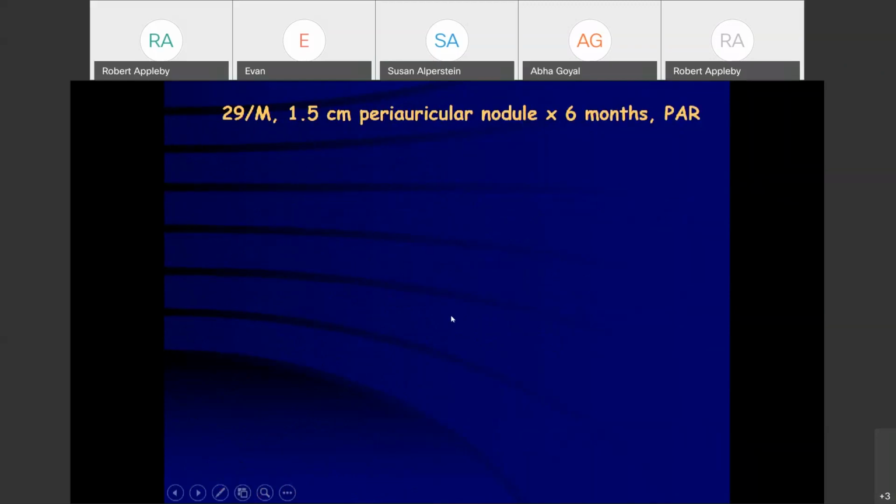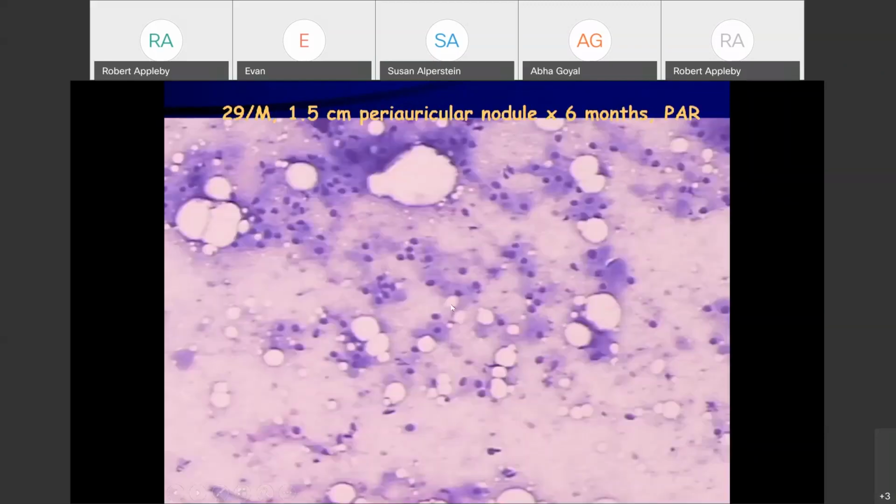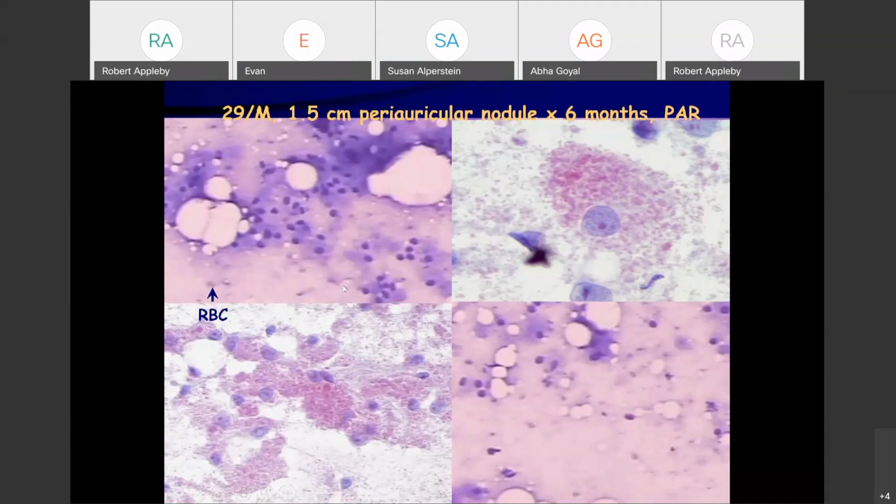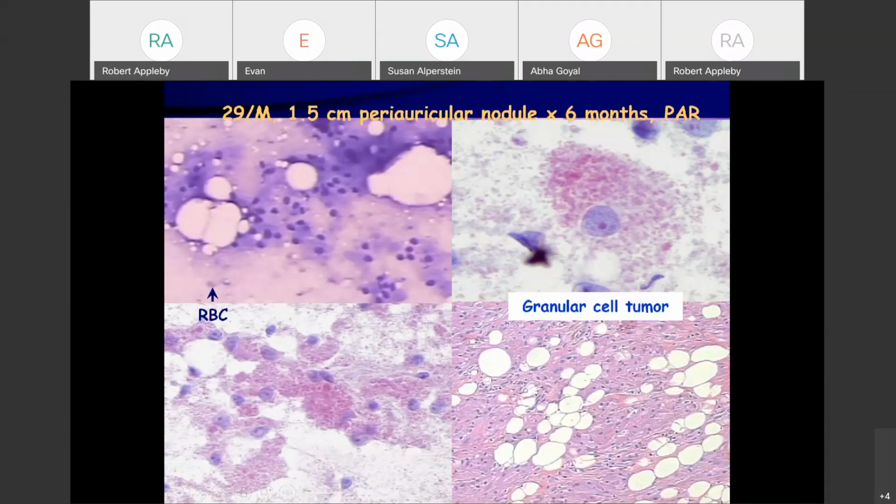So here's a young man with periaortic nodule. So difficult. First thing is look for red blood cell. Red blood cell is same nuclear volume, same as red blood cell, it has to be benign. Then ultra-fast PAP, cytoplasm, say granular. So you put two and two together, benign granular cell. So it's granular cell tumor. And then this is the histology, granular cell tumor.